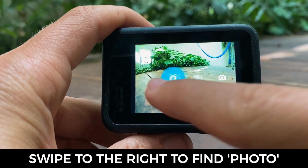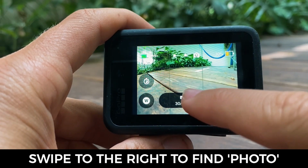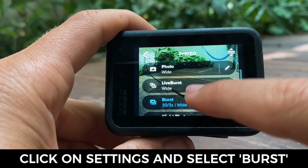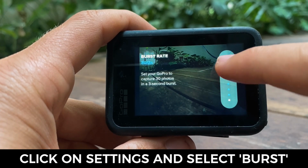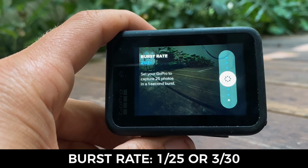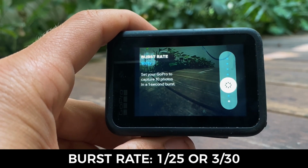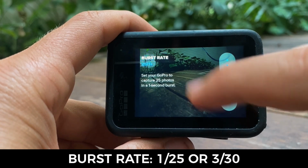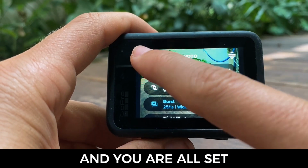The final setting you want to change is in photo mode, so you want to swipe all the way over to the right, click on the setting option and make sure it's on burst mode. If you do want to change the burst mode settings, because they might be different to what you actually want, just go into the burst mode settings and make sure you change the burst rate. This setting is going to change depending on what kind of action you are partaking in, so for me I like it on 1/25 or 3/30 for pretty much most activities that I'm going to do. Everything else can be left as is, and that finalizes my selfie settings.